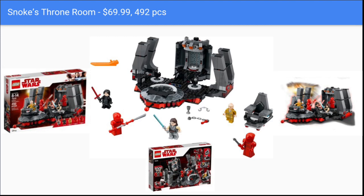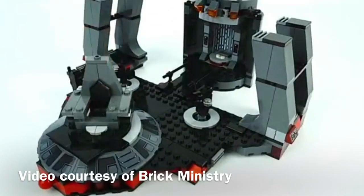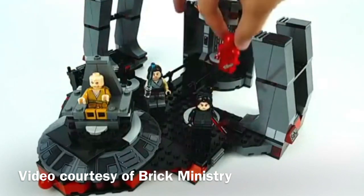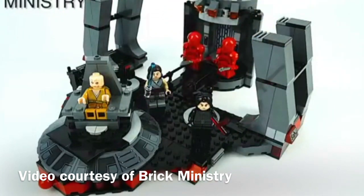You all saw this coming, but number one has to be Snoke's throne room. Look, this set is $70 for not even 500 pieces. The build is very lackluster. Again, I've seen it in person, and it only comes with 2 exclusive minifigures, and it will be even worse if the Praetorian Battle Pack turns out to be a real thing, which I don't think it is, but apparently there's a chance of it.